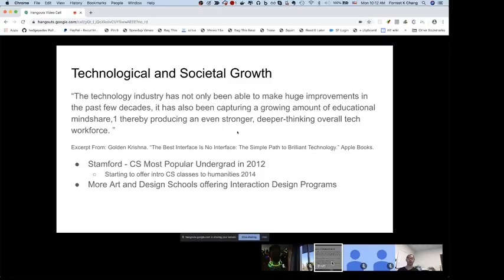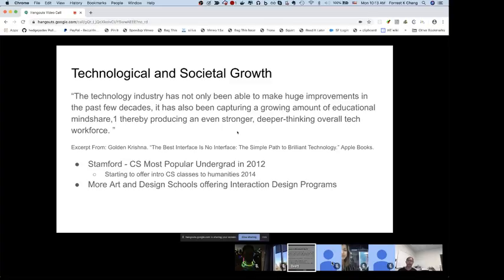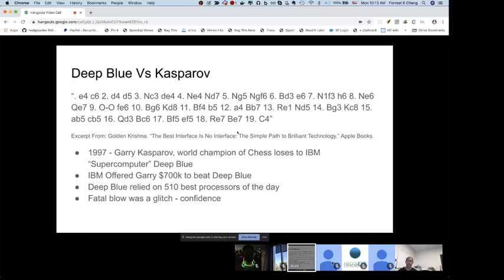And in the last couple decades, more art and design schools are offering interactive design programs. So not only is there more for programming, there's more for designing around interfaces. In general, there's been a lot of growth, both with the power of our computers and the amount that society has wanted to use computers.